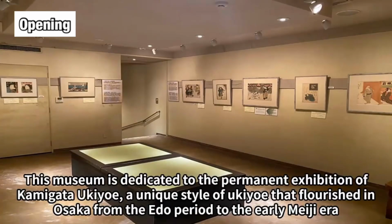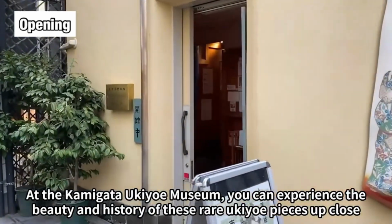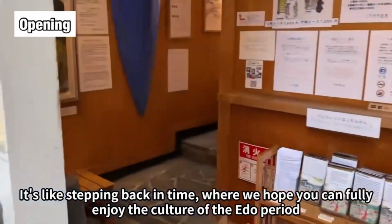This museum is dedicated to the permanent exhibition of Kamigata Ukiyoe, a unique style of ukiyo-e that flourished in Osaka from the Edo period to the early Meiji era. At the Kamigata Ukiyoe Museum, you can experience the beauty and history of these rare ukiyo-e pieces up close. It's like stepping back in time, where we hope you can fully enjoy the culture of the Edo period.